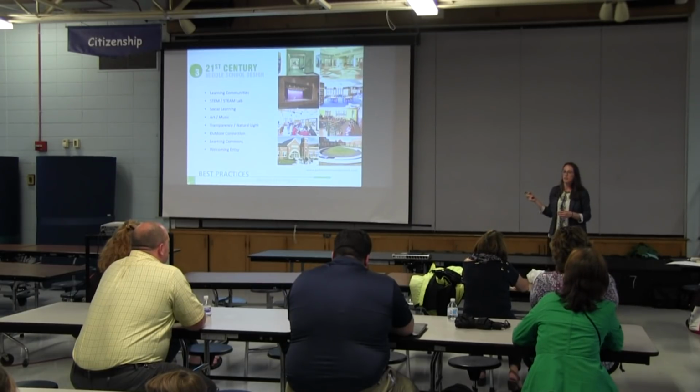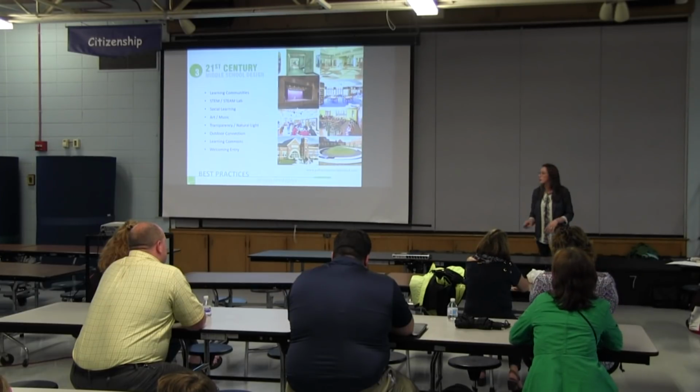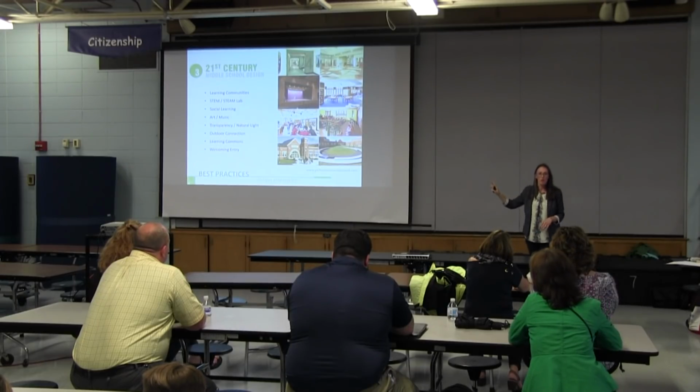And then welcoming entry. So the first impression you get when you walk in the school pretty much sets the tone for you as you're going through the school. Making sure that you really have that welcoming, inviting entry. The community feels that they are welcome, the students feel welcome, everyone feels welcome to be in this school. So I'm going to quickly go through some imagery that supports all of these.